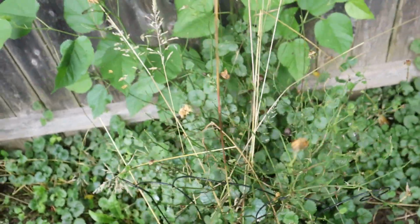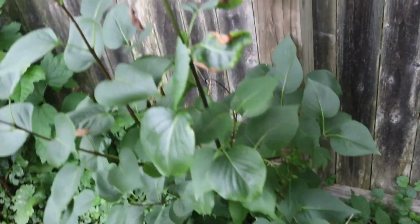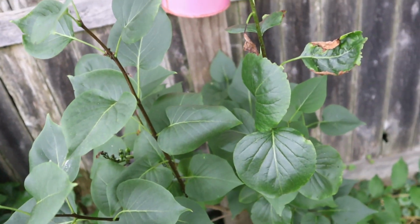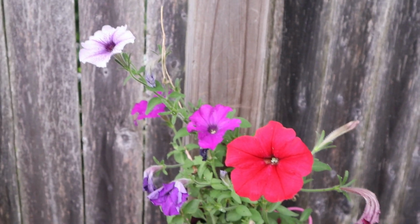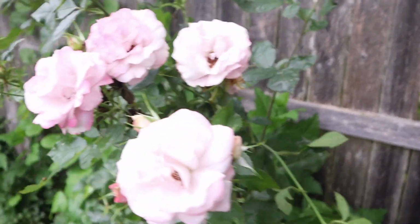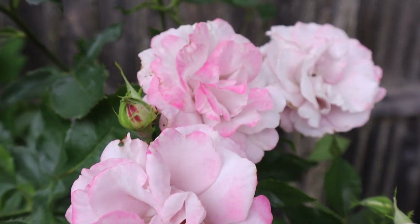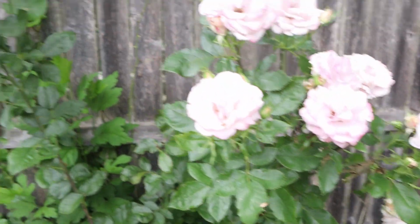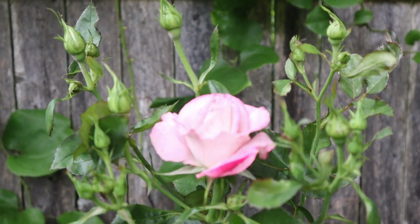Rose bush is somewhere in here. Petunia. This is a lilac plant. It flowered this year. It had dark purple and white flowers. Very pretty. Petunia's doing very well over here. Some struggling stuff. And then we have this baby pink rose bush doing really well, growing very nicely. I think the climbing rose bushes are probably my favorite. They just seem to do the best.